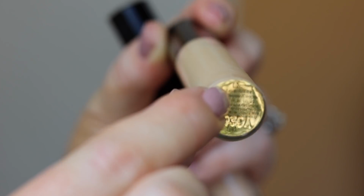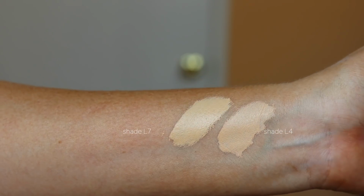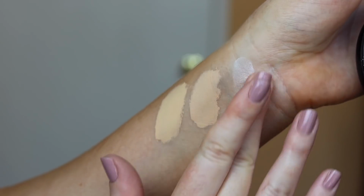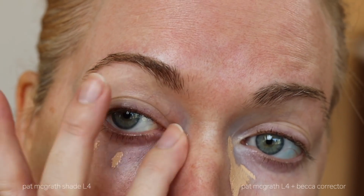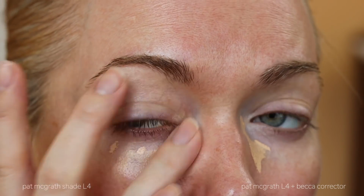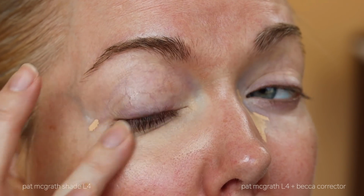This is shade L4, which is a light peach shade, and this is shade L7, which is a light to medium peach shade, which looks a little bit more yellow. And this is the Blurring Powder in Light. So I went with the L4, that was the lighter of the two, the more peachy concealer. And I do think it's a very nice lightweight formula. It blends in easily with just a few taps.